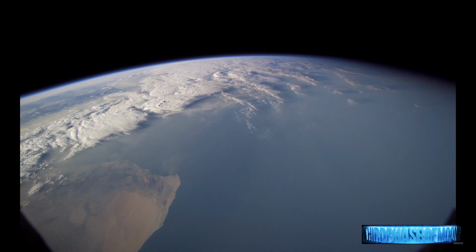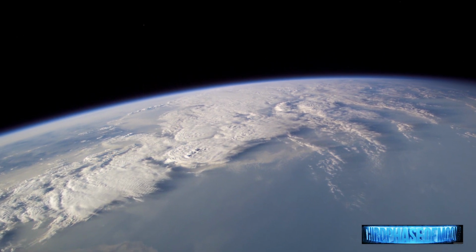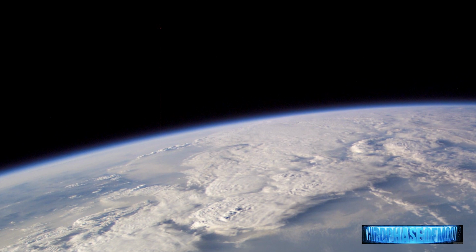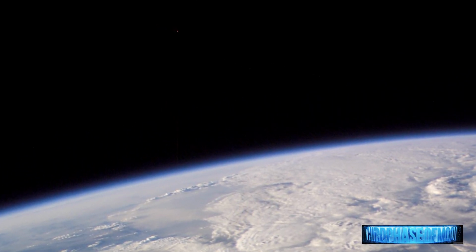Now, let's get to this. A couple photographs that have come in from a Facebook poster named Exo Greg. He spotted something very strange. He's calling these series of photographs captured by NASA "Beam Me Up, Scotty." These photos are from the ISS Mission 006.